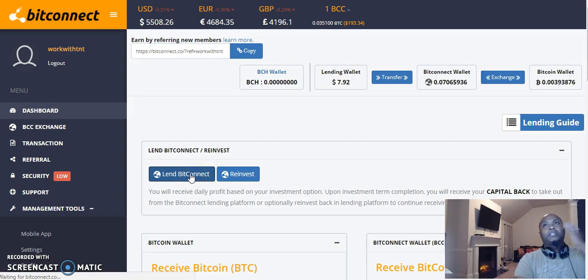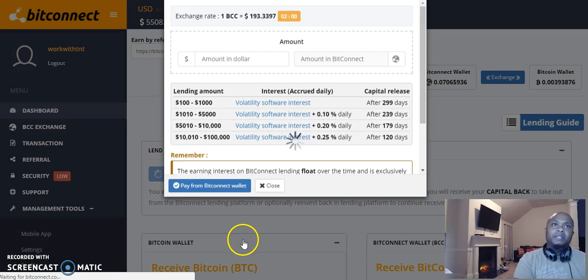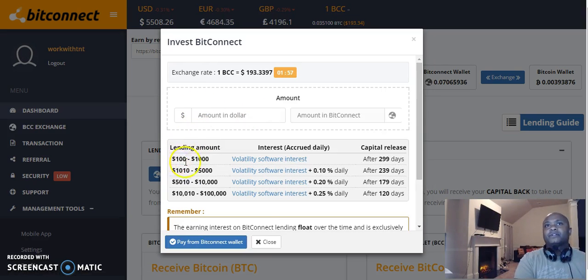Okay. Go here. Anytime you want to know what the percentage is going to be, you click on Lend Bitconnect. You have to have a minimum of $100. That's why we're doing a $100 loan. And then we're going to make $1,000. Then we're going to make it $5,000. Then we make it $10,000. Then we can be at the $20,000.